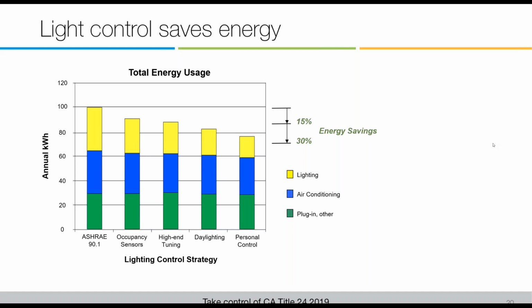And one rule of thumb that I'd like to share, I've heard a couple of different numbers, but the one that I'm most familiar with is that approximately for every 3 watts, I've heard 4 as well, but 3 to 4 watts of lighting saved, you save about 1 watt in HVAC power. So pretty significant.